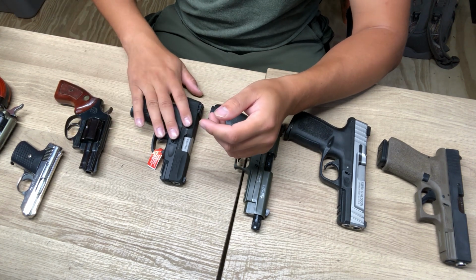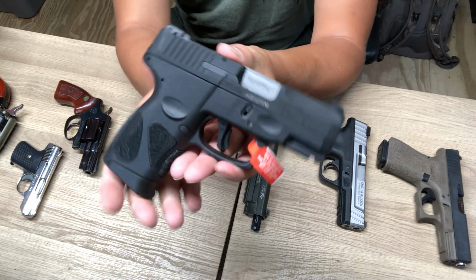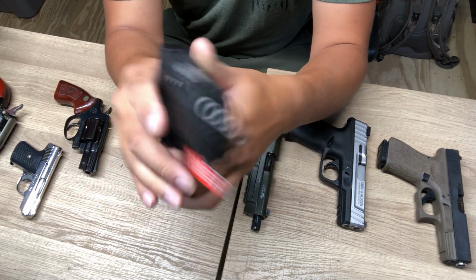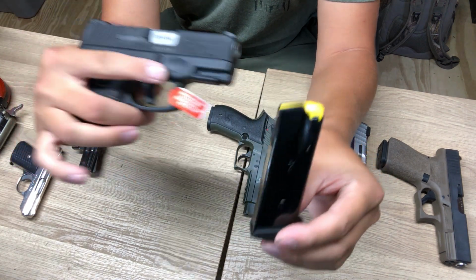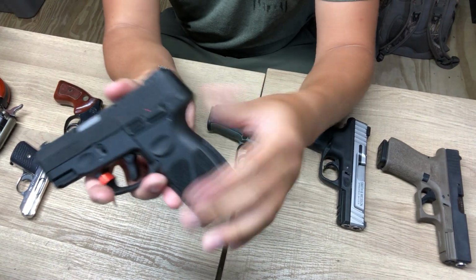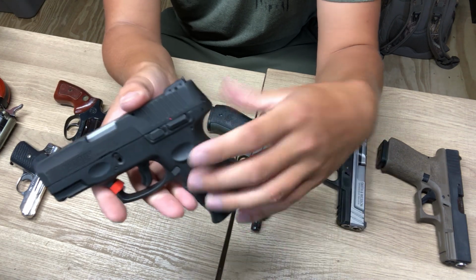Next up, we've got our Taurus G2C 9mm. This is a pretty popular one. Price point on this baby, I got this one brand new yesterday for $220. It comes standard with a 12-round magazine, so you've got a good magazine capacity there. 12 rounds can stop a lot. If you carry one in the pipe, then you've got 13 rounds. They also sell a 15-round mag and a 17-round mag for this little guy.